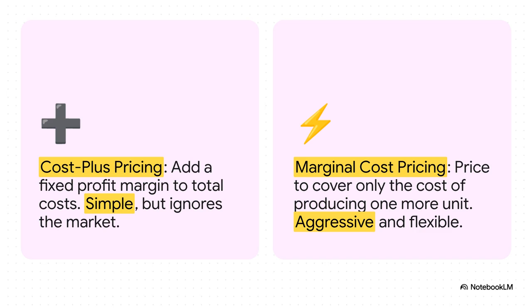First, there's cost plus pricing. This is the simplest way. You just figure out your costs, add on a slice for profit, and boom, there's your price. It's safe, it's easy, but it totally ignores what customers are willing to pay and what your competitors are doing.